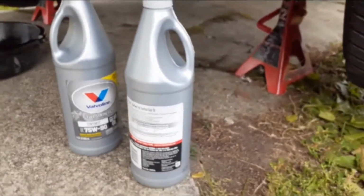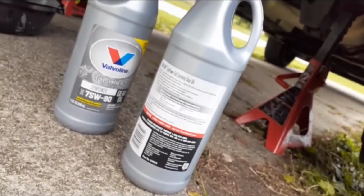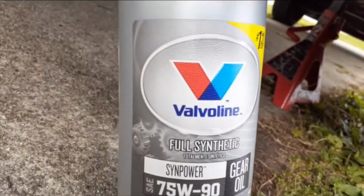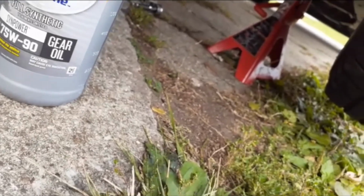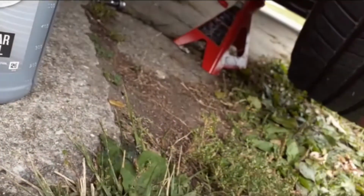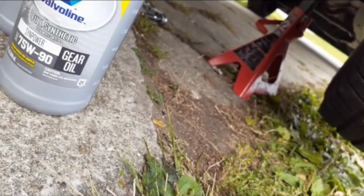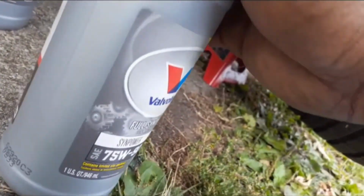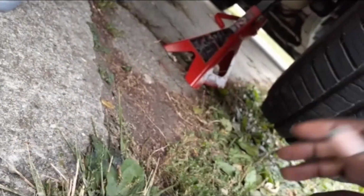All right, guys. This vehicle called for 75W90 full synthetic. So that's what I had to get from that one. And this is the pump that you put on the bottle, used to pump it in there. But I believe if that spare tire wasn't in there, I'd probably be able to turn the bottle upside down and put it in there. But let me get this stuff open, so I can go ahead and get this done.